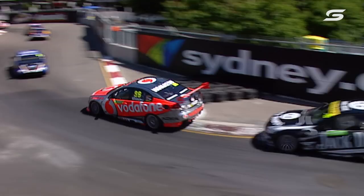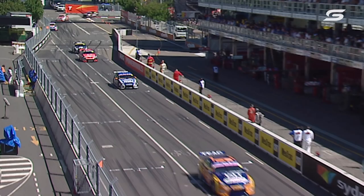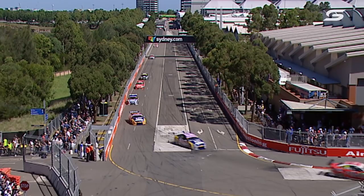New race leader Lee Holdsworth. Mark Winterbottom P2. Will Davison in a matter of a couple of corners drops from one to three. And Wincup and Van Gisbergen swapping paint, and that allows Rick Kelly to buy in. So look out for the Jack Daniels car, winner at the last event at Sandown in the wet. And the margin from first to sixth, Rick Kelly, is just a little over 3 seconds at the moment.